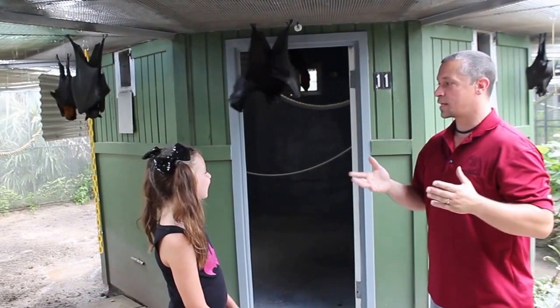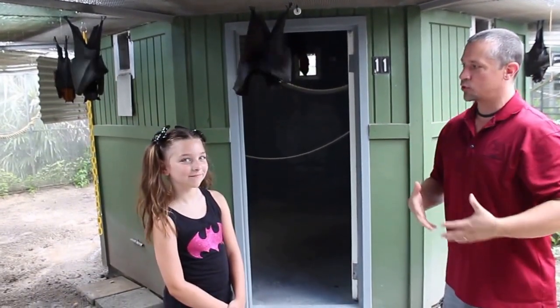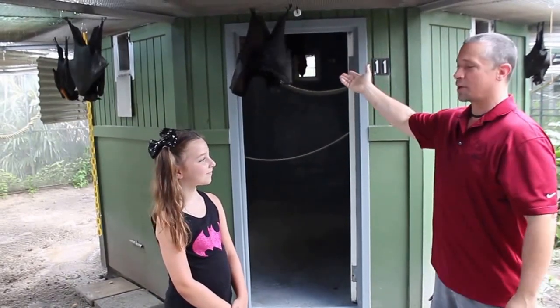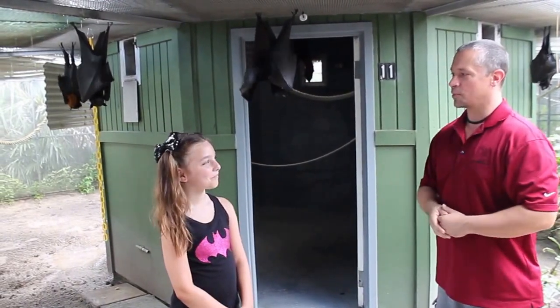But we also have about 10 other species. Some are little bats that are kind of blonde. We have other bats with orange fur. So we have a pretty good diversity of bat species here at Lubee. But this guy right here is the star of the show. These are the largest bats in the world, and we're very proud to be able to show them off.